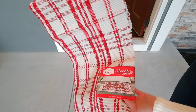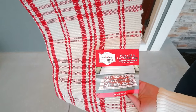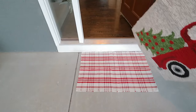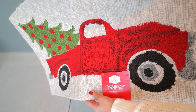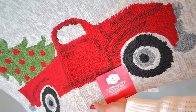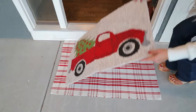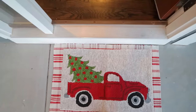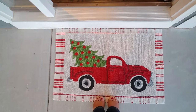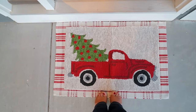For my entryway, I wanted more festive colors for this Christmas season, so I'm laying this layering rack I found at Walmart to match and also to help the next area rug appear bigger. I found this adorable Christmas mat with a truck and the Christmas tree at Walmart, and I just fell in love. I'm going to be linking this in my description box.